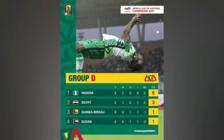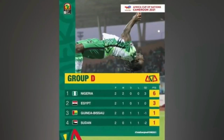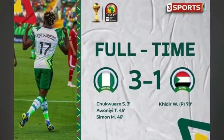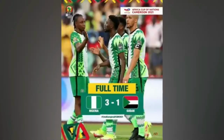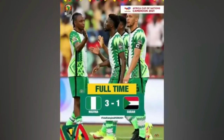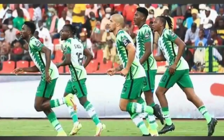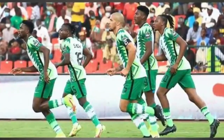General, let's talk about this team. Nigeria have a weakness that can punish you. And fortunately for Ghana, Nigeria's weakness happens when they have the ball, not when they don't have it. So let's talk about it here, General.